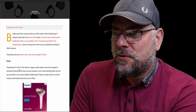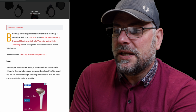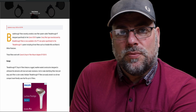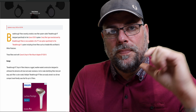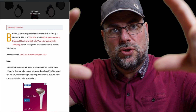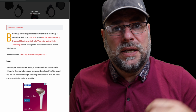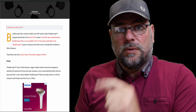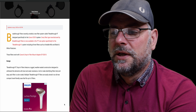So anyway, the Breakthrough R drop-in filters feature a rugged weather-sealed construction designed to withstand the elements with dust and water resistance. That sounds really good as well, because I use drop-in filters on the front, basically on a leaf filter system, the big square filters that you put in the front. They can get residue on them, they can get weather on them, they can get sand on them, and you can scratch them. So this option seems quite a good option at the moment. It looks promising.